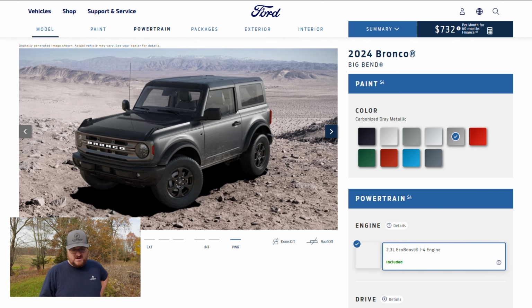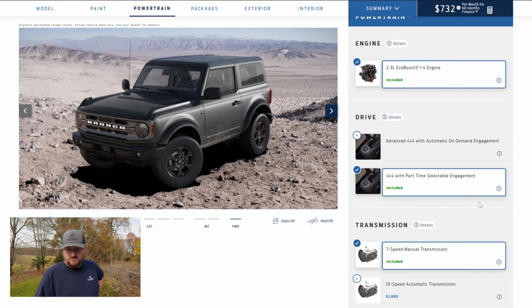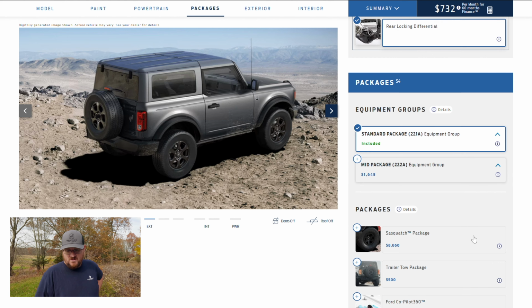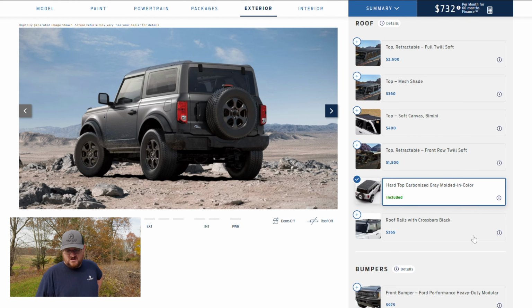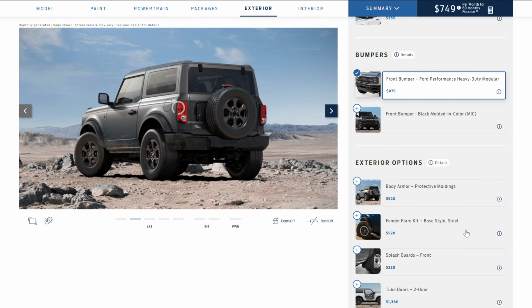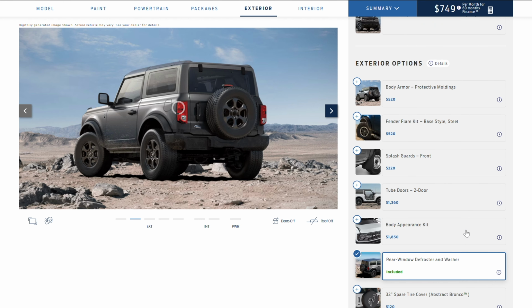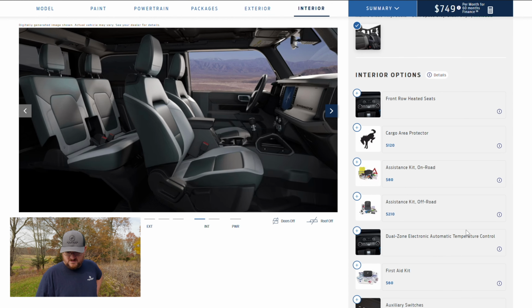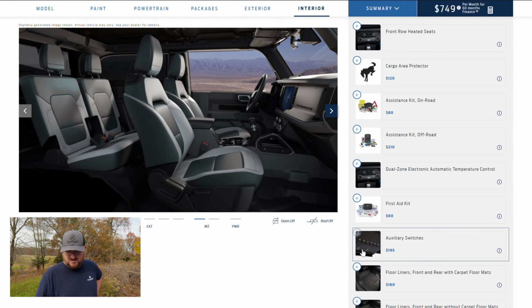Now, let's jump over to Big Bend real quick. 2-door Big Bend. We're going to build it as identical to Black Diamond as we possibly can. So we will need the rear locking differential. We will also need the bumper. And we will also need the auxiliary switches, which are somewhere down here. Where are we? There we are, auxiliary switches. All right, so what are we at?